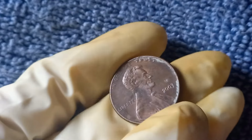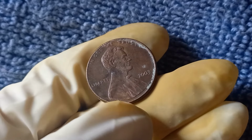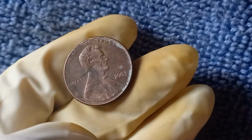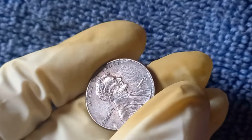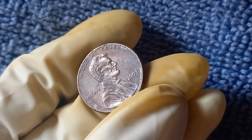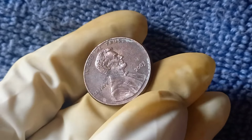While most Lincoln pennies from this year will feature the D Mint Mark for Denver or the P for Philadelphia, this specific No Mint Mark coin is a rare find. So, why is the 2003 No Mint Mark Lincoln penny so valuable? The answer lies in its rarity and condition. In coin collecting, condition is everything. The value of a coin can vary dramatically based on its state of preservation.